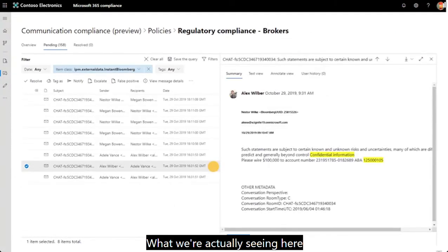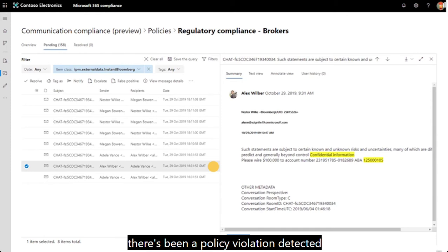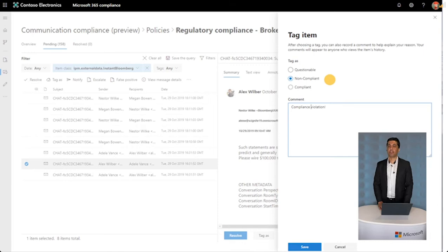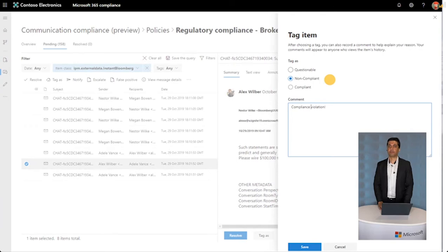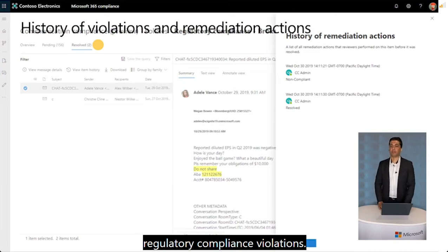What we're actually seeing here is now the regulatory compliance area in the communication compliance capability in compliance.microsoft.com. As you can see, there's been a policy violation detected where a user asked to transfer money to a specific account. We can tag this message as compliant, non-compliant, or questionable. We can also add comments in the tagging process. Here, we're actually seeing the history of violations, regulatory compliance violations.